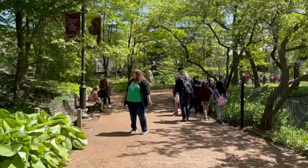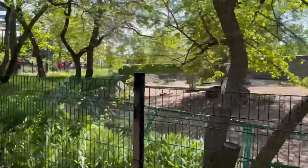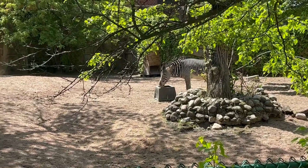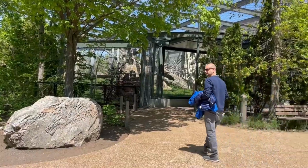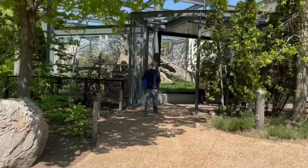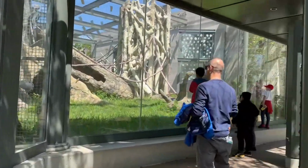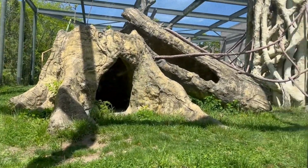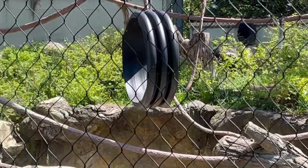But yeah, did you guys know that the Lincoln Park Zoo was actually founded in 1868? It is the fourth oldest zoo in North America. It's pretty crazy. I didn't think it was that old. I know you guys can't see them that well, but here we have some gorillas. They're all in the back of the cage.